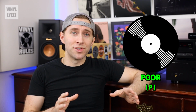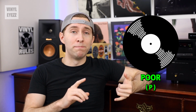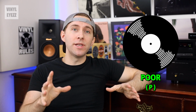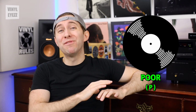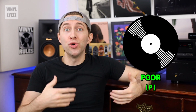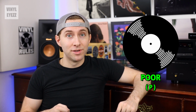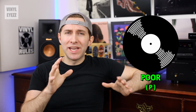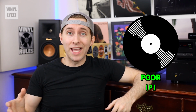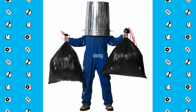These records are atrocious and useless. These records are badly warped, scratched, and cracked. Basically, the kind of records that you wouldn't even want to attempt to play on your turntable, because you'd know that doing so might damage your record needle or stylus. So that would not be good. Basically, these unfortunate records will most likely end up as frisbees, wall art, or simply trash.